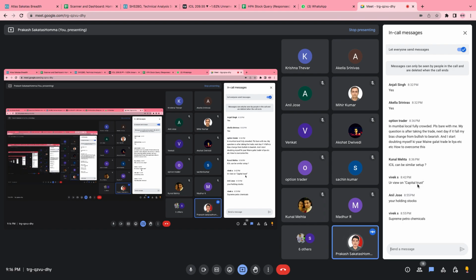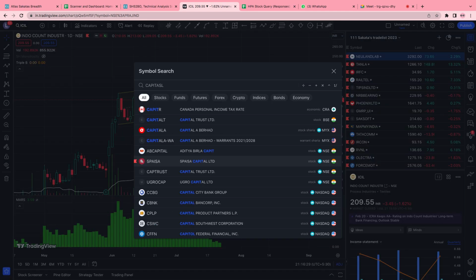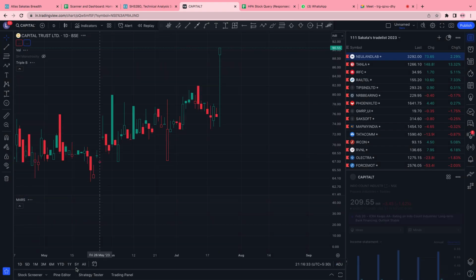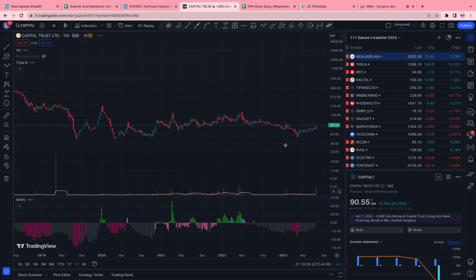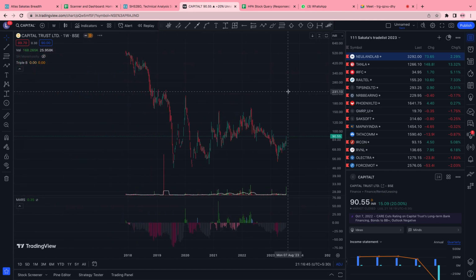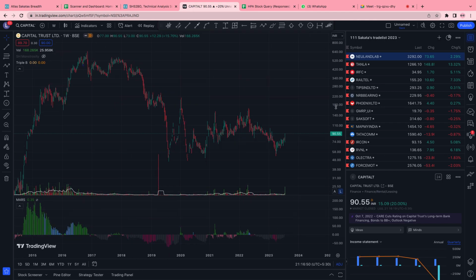Vivek says, your view on Capital Trust Limited. Let's look at it. Okay, it looks like a very thinly traded stock. Weekly volumes are 168,000. Yeah, so Vivek, this looks like a stock which is still in a stage one base.